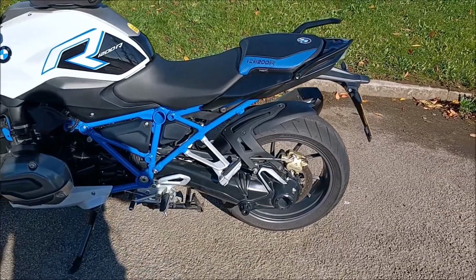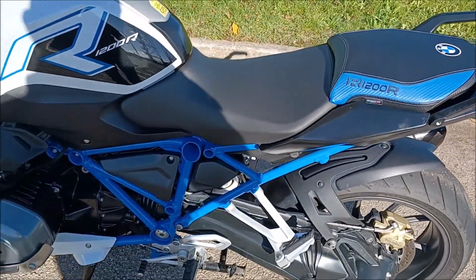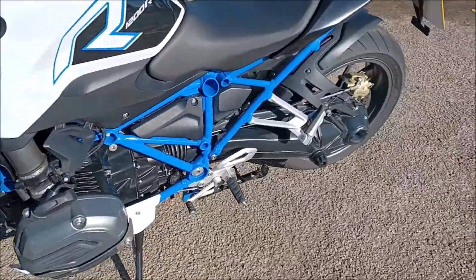Yeah, awesome bike. Mine came with the rear hugger fitted. Highly recommend it, because if you get muck on your rear shock, being electronic, they're mega expensive to replace. This one also comes with a centre stand.